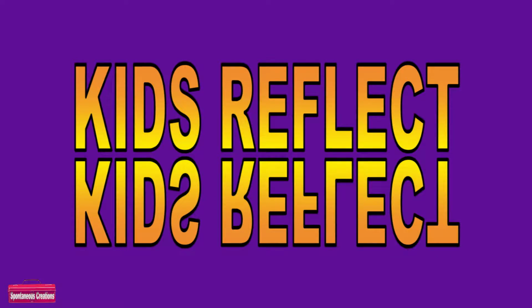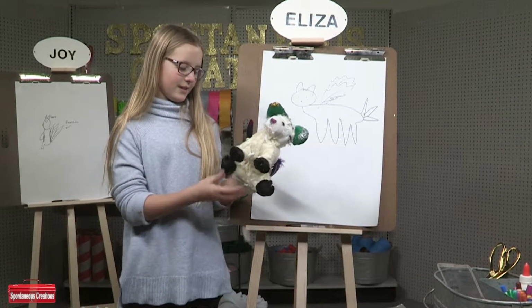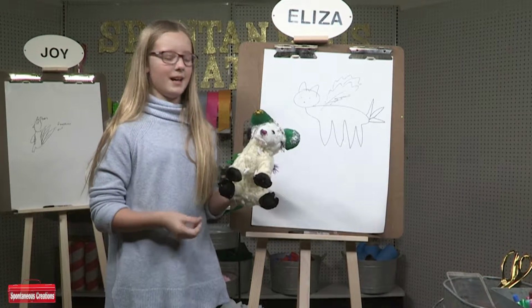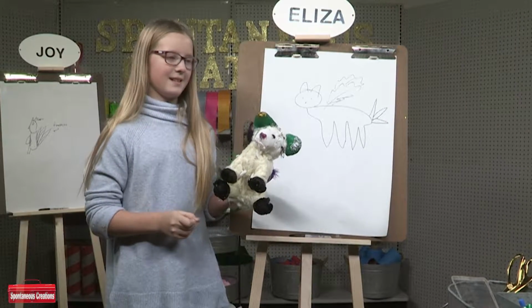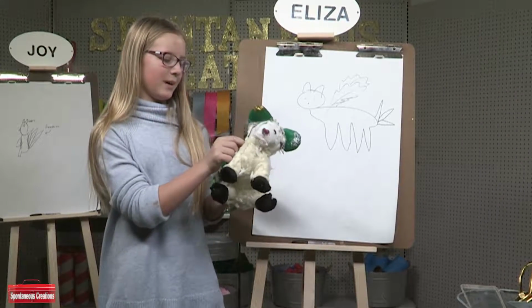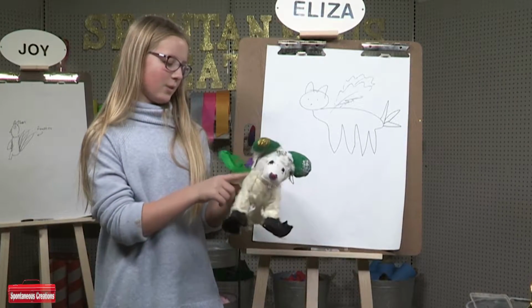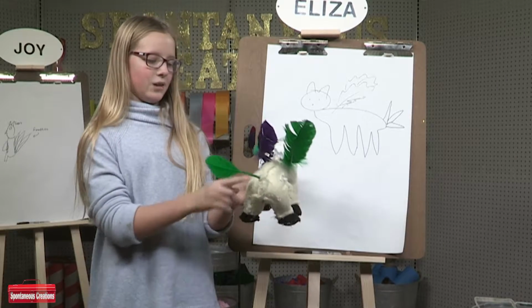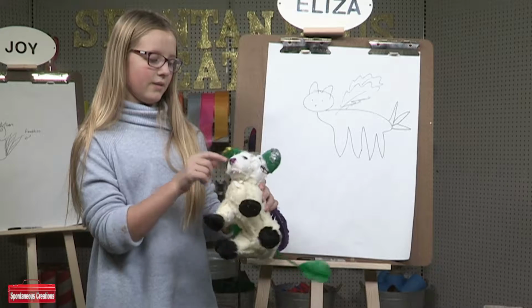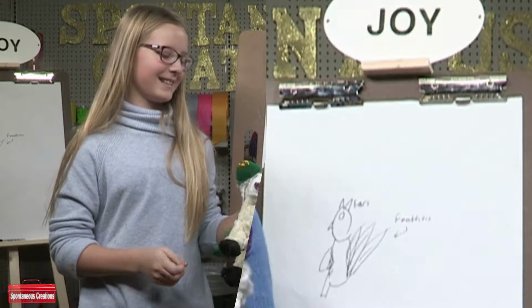Okay, Eliza, tell us a little bit about your process. Well, first I got the stuff and I turned it inside out and then stuffed it. And then I was trying to attach the head with embroidery thread, but the needle I had wasn't big enough. So I used wire instead, and that worked. And then I cut slits for the wings and the tail. And then I added glitter glue and marker for the eyes and the nose. Is this something you'd suggest to other kids? Definitely.